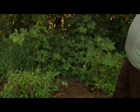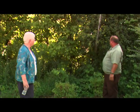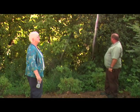Yep, starting out. A lot of people are allergic to these ligustrum when they're blooming. The pollen allergy, yeah. Very attractive to insects and things, but yeah, somewhat ligustrum.